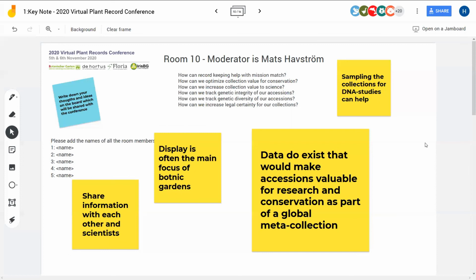And we've also noted that it's very rare that you have a good herbarium in botanic gardens if they're not from the start part of a university garden. But even just sampling the collection, for example leaves as small samples to be able to make DNA studies, could help in this context if you see it as a meta collection. Yeah, that's about it.